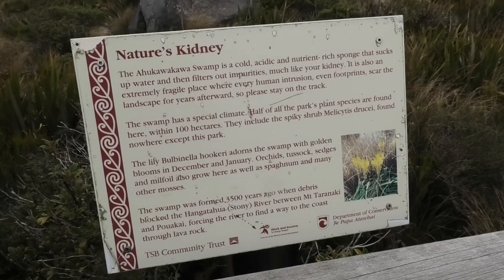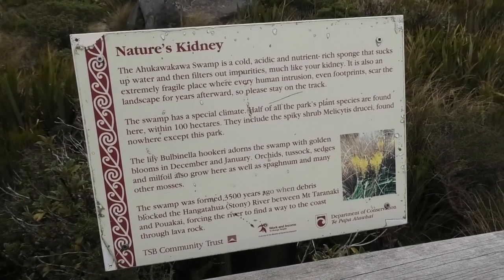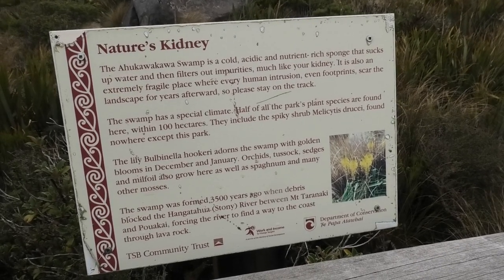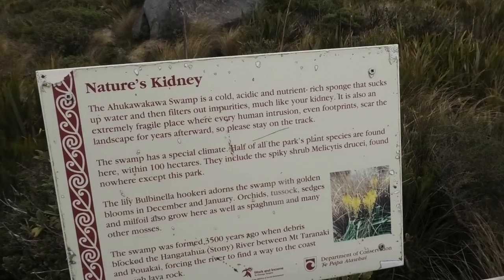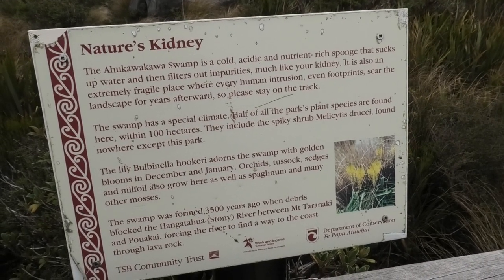There you go, you can pause that and read it if you want. It's quite interesting. Well, a couple of really interesting points is that the swamp has its own unique climate, and what was that other bit about half of all... Oh, here we go. Half of all the park's plant species are found here within 100 hectares.